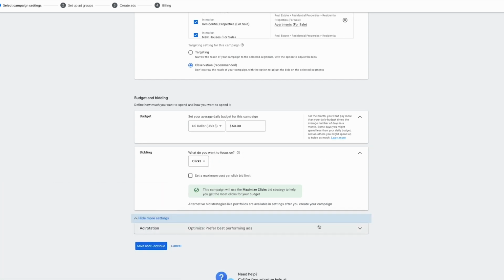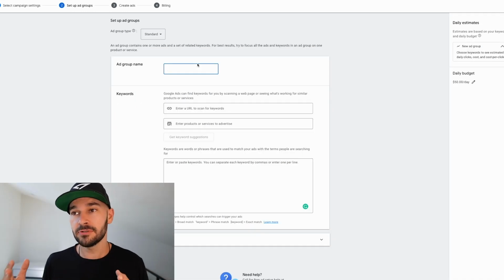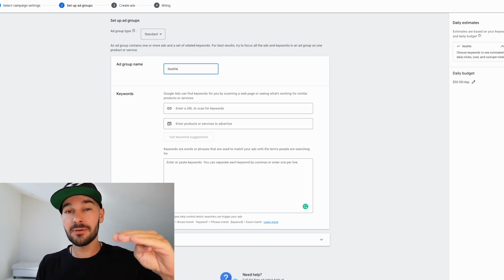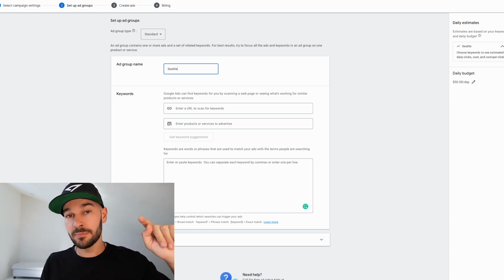And ad rotation, just prefer best performing ads. You don't need to change that. Let's keep going. So for your ad group name here, we like to name your ad groups as per their location. So in this case, I would name this Seattle. What we like to do is have one campaign and multiple ad groups based on those locations underneath that campaign, so that the campaign can spend the budget throughout those ad groups and optimize accordingly.